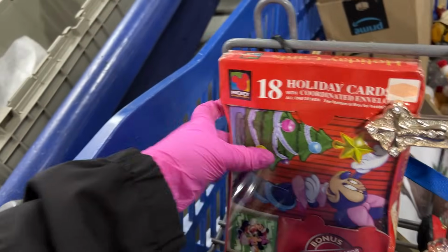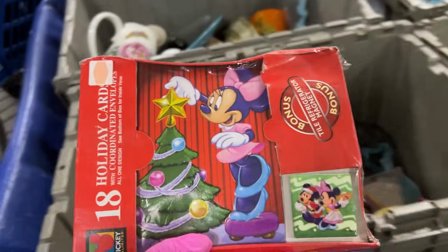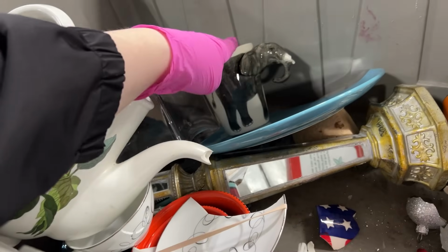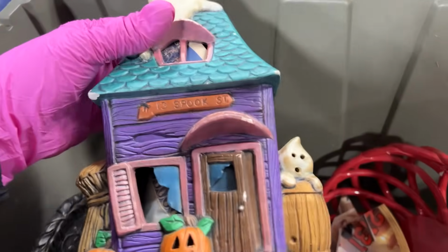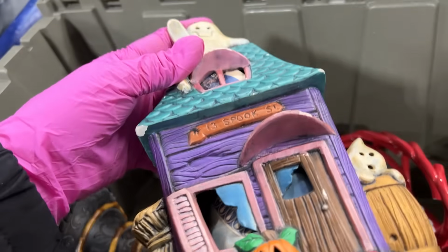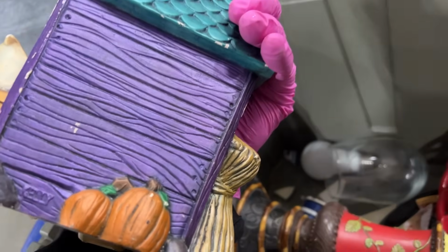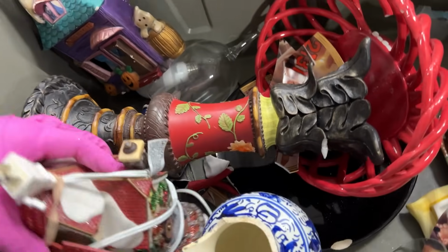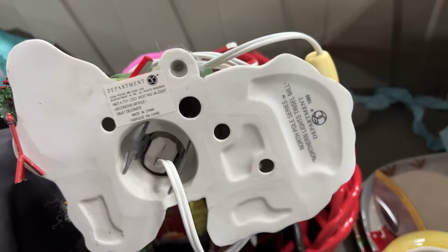Royal Limited Silver. Also, I'm probably going to put this back. The box is smashed. I'm not going to use them. I just got excited. I don't think that's much for resale because it's smashed. That's chipped. Oh, spooky, spooky skeleton. This is pretty cool. 13 Spooky Street. Some chips though. Oh, Santa House.